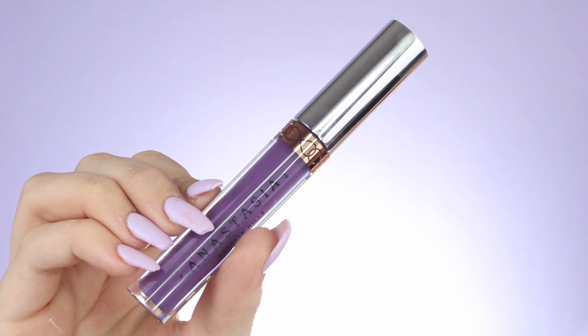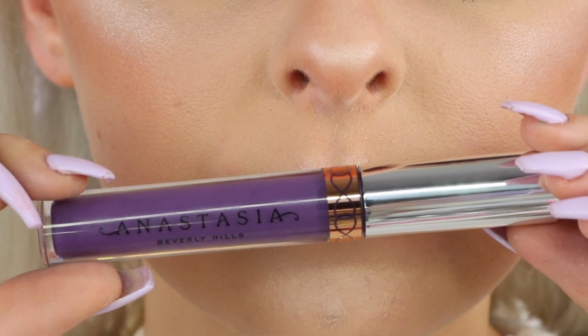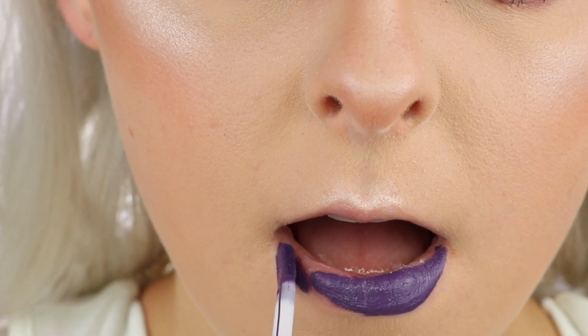Okay, so now we're going to talk about the new liquid lipstick that was released with the Norvina palette. This is the liquid lipstick in the shade Violet. This is like Norvina's signature shade. It came out super pretty. I went ahead and did a lip swatch for you guys. Basically, it's just a really pretty deep purple shade. It's super stunning. I can't wait to wear it in the winter time.